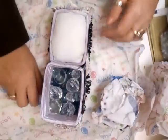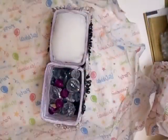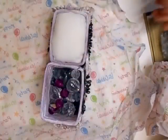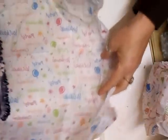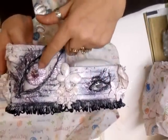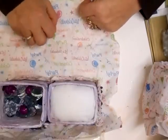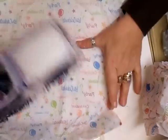Brilliant. Yes. Just want to make sure I don't throw anything away. That's it. So I'm just going to put that to the side. That is absolutely gorgeous. Look at that. And look the way she's done that eye. It looks so real. And this one. Absolutely brilliant. Love it. And I'm chuffed to death that I own that.